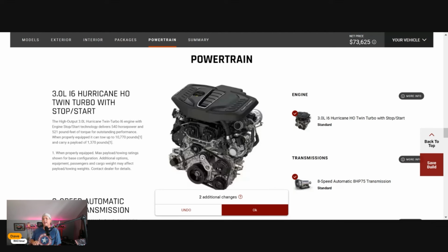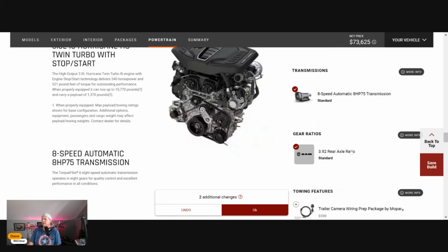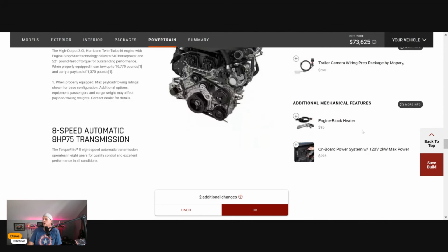And I think down the road, if you want to mess with tunings, it's probably going to be very tunable. We're going to get an 8-speed automatic transmission with this thing. The final gearing is 3.92. Camera, there are towing features you can get here. Heat block, the heater, no, I don't need any of that.